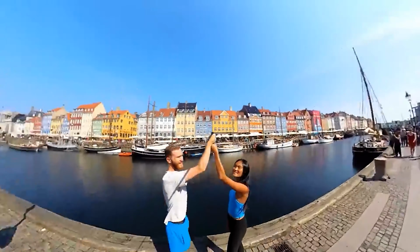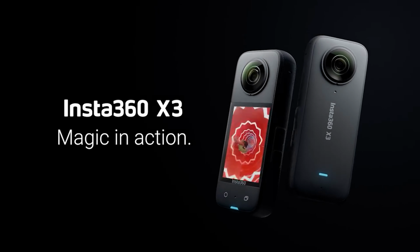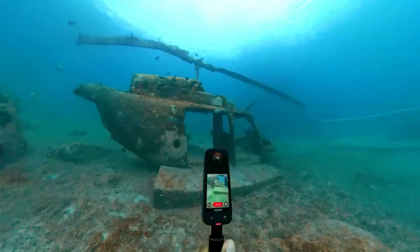The only real worry is how naked those glass lenses are when the camera is in use. The joy of repositioning the camera angle after the fact can be hours of fun. 5.7K is good enough for sharing, but more resolution would help pro work.